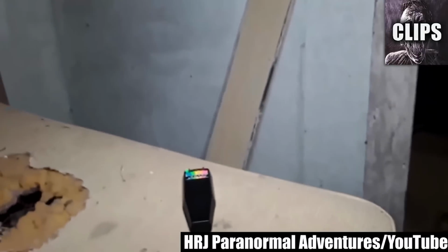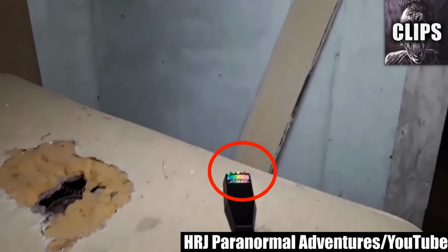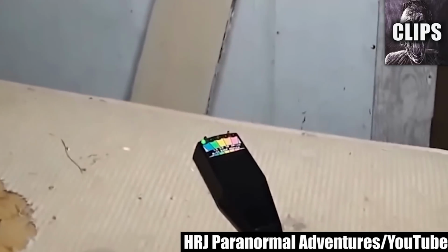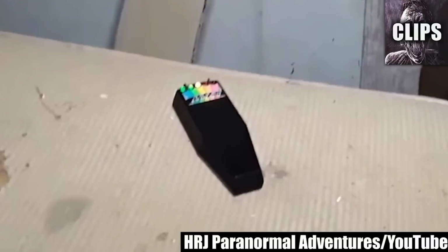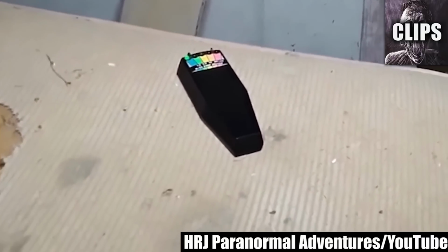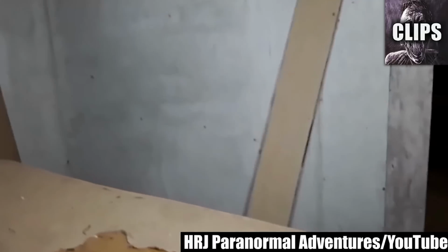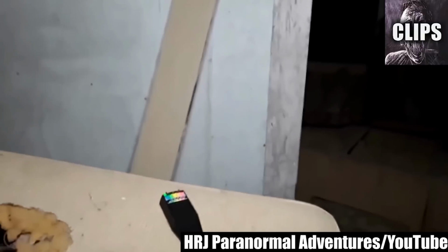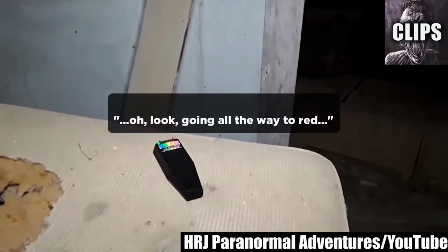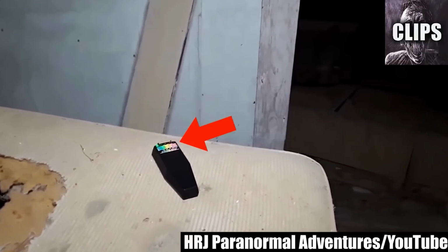The carrion bird seems to be guarding a mattress that immediately sets off their paranormal equipment. Perhaps someone was slain here while they slept. He feels watched, like a ghost is near, and when Rob talks about setting up a spirit box, his K2 meter gets the highest readout yet. Going all the way to red.